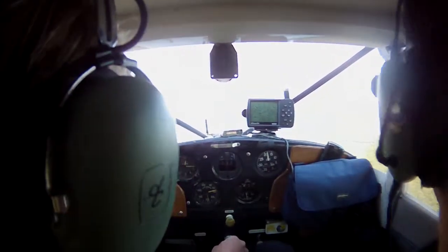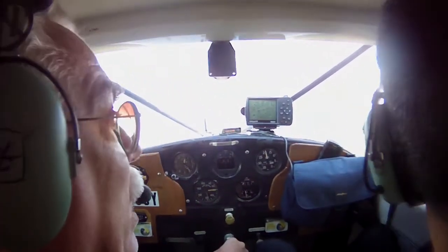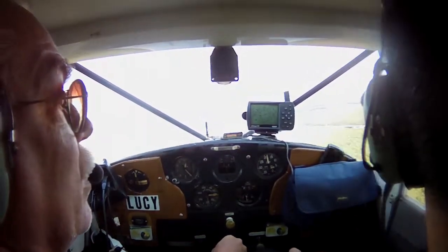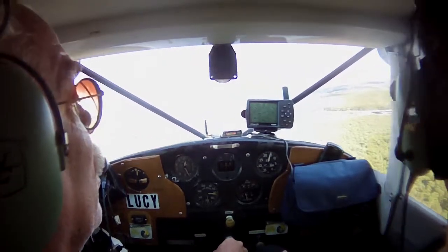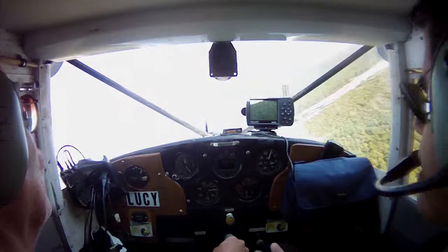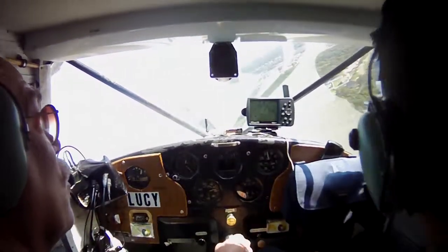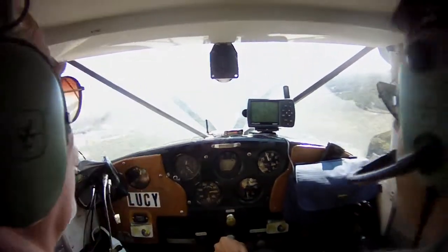Touchdown point? Can you help me out here? The tailwind now, so yeah. We'll keep it... Help me out here, I'm getting a little nervous. Yeah, turn in. Throttle back. Throttle back. Keep it tight, right rudder. Now there's a tailwind, so a little more throttle. There you go. More throttle. You got it. Your controls. Okay, I got it.